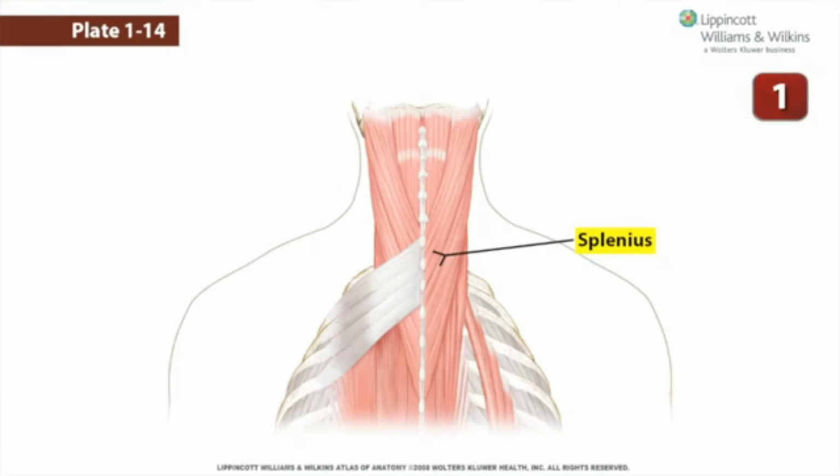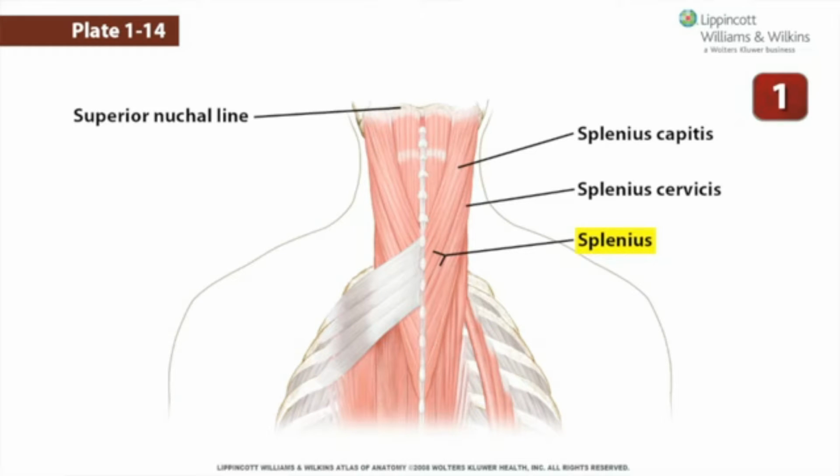The splenius, named for the Latin word for bandage, which describes its shape, originates at the nuchal ligament and the spinous processes of C7 through T3 or 4. Its cervicis portion inserts on the transverse processes of the C1 to C3 or 4 vertebra, and its capitis part inserts on the superior nuchal line of the occipital bone. Acting together, the left and right splenii extend the head and neck. Acting alone, each splenius will laterally flex the head and rotate it to the side of the active muscle.